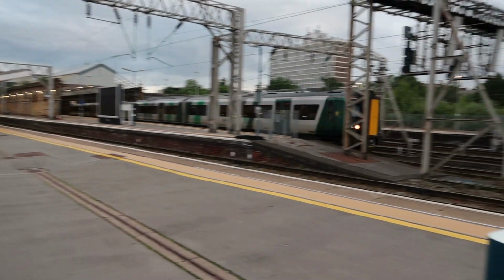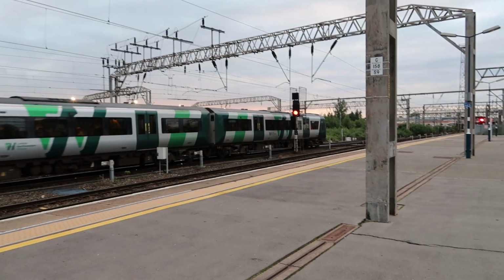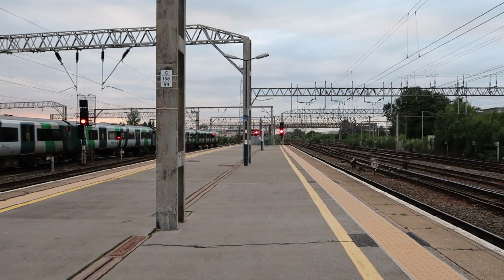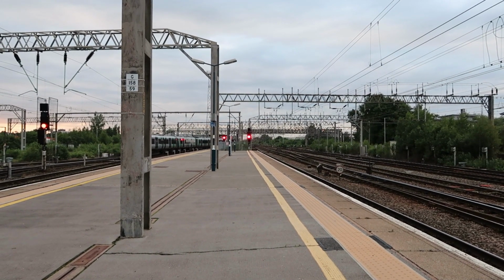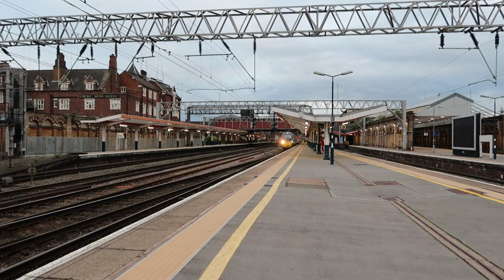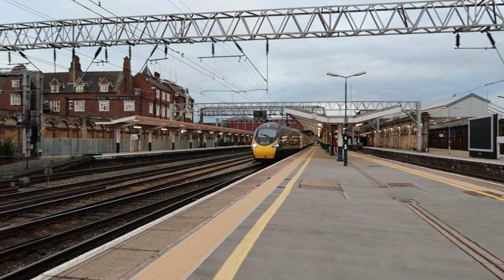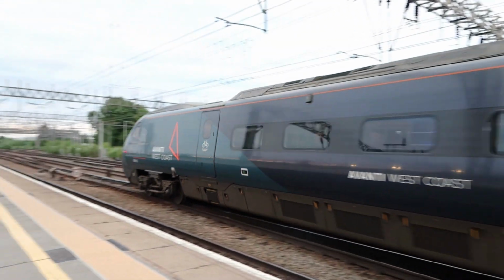350116 departs for Liverpool from Birmingham New Street. As the freight train will now be coming now. So, as now comes the Avanti West Coast service from London Euston to Liverpool Lime Street. 390112.